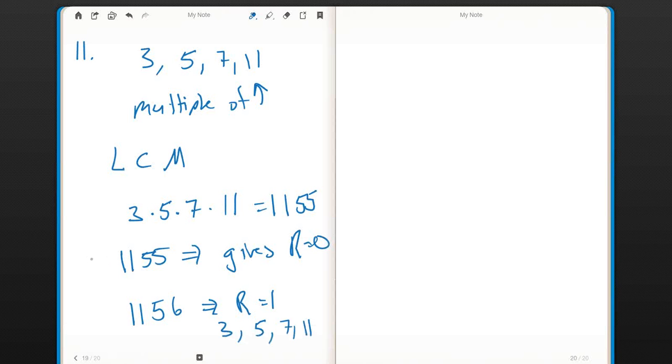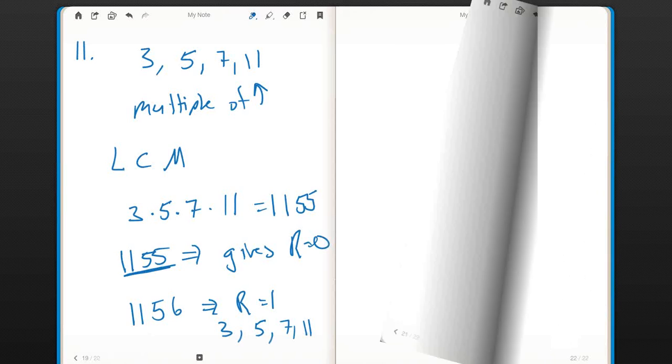1,155 is the least common multiple. It's the first number they all go into evenly. If they have to have the same remainder, then you've got to start with the first number that they all go into evenly and go up from there. And the smallest remainder you can get, of course, is 1. Not a hard problem if you can understand all the pieces that it's asking.